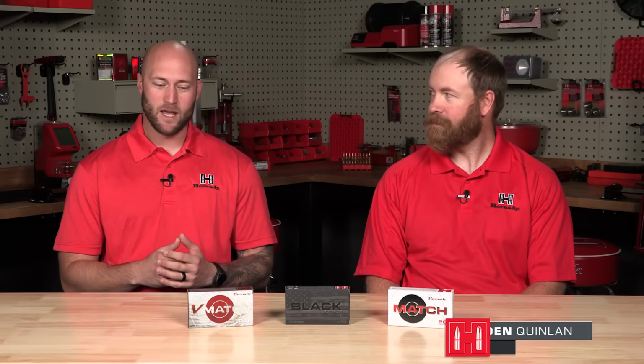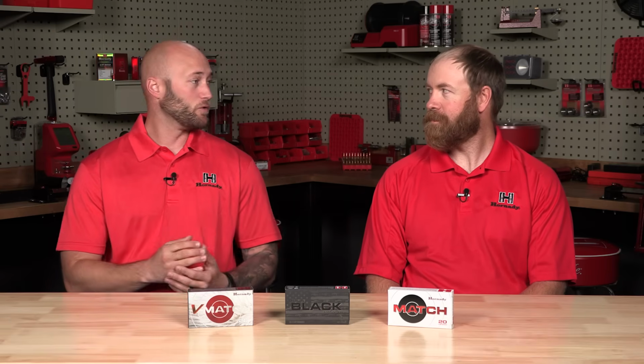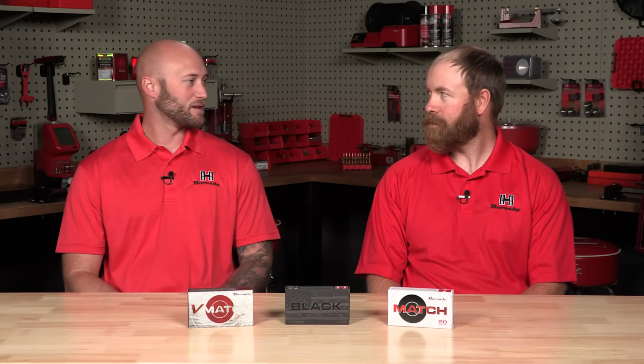Now, the 223 has been around for decades and is really a lot of folks' go-to varmint cartridge. And it can do a lot of things. We've got a lot of bullet options that really allow the shooter to take that 223 Remington and stretch it into every possible outlet. It's bolt gun, it's gas gun, it's direct impingement, it's piston operated. I mean, the 223 is everywhere.